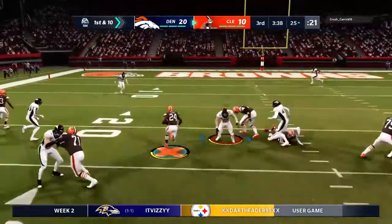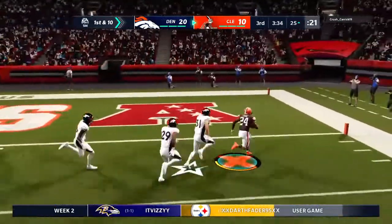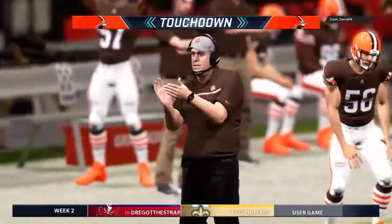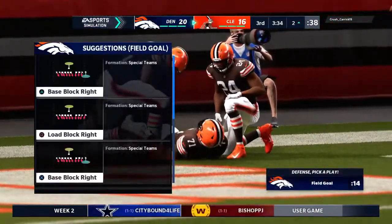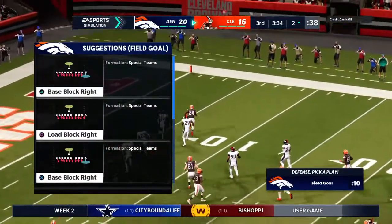They give Chubb the ball out of the gun. He's got the first down inside the 10. And he is into the end zone. Touchdown, Cleveland. Nick Chubb, his 2nd touchdown of the game, his 3rd on the year. And the Browns have cut it back within a score.